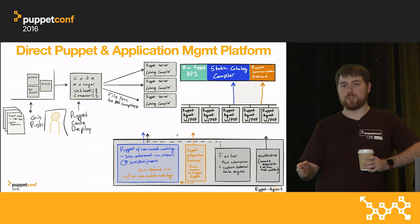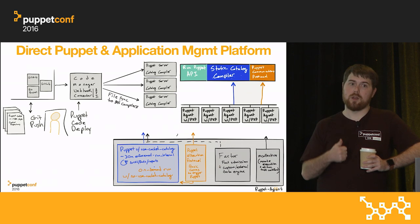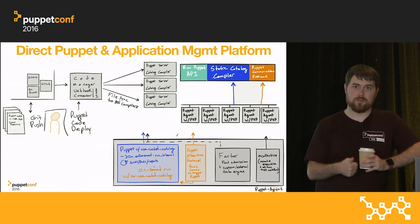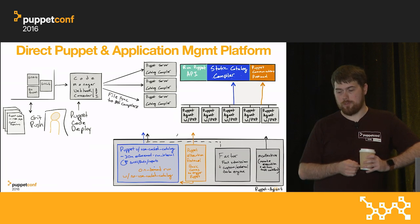Remember that in the Puppet 4 series, the Puppet agent itself has all the componentry necessary to interact with the Puppet stack. So it's got Puppet itself, the Puppet agent. It's got Facter, Hiera, MCollective agent, and the communications agent for the orchestrator.